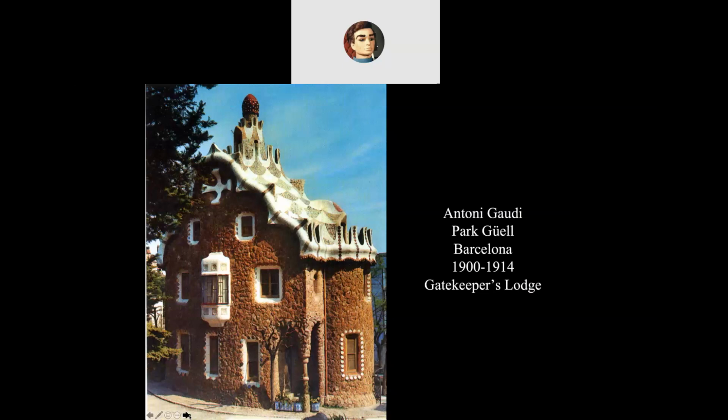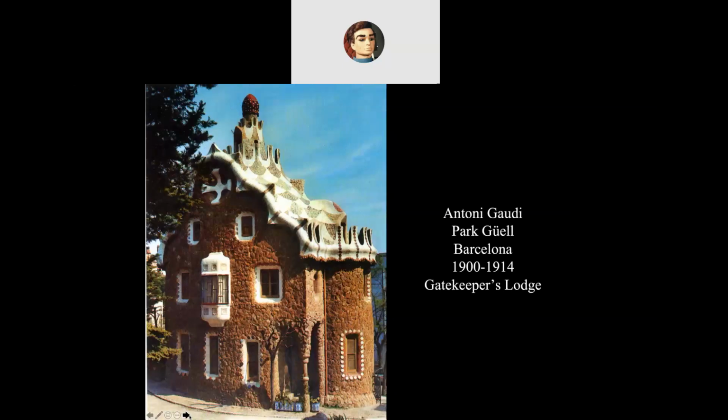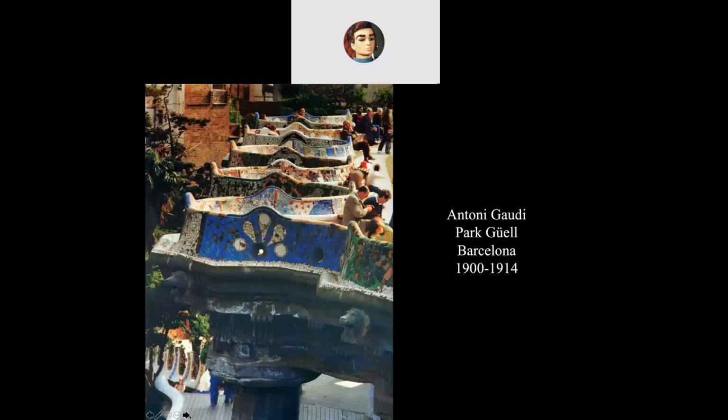Park building, come on. It's a cake. That's so wonderful. It is a gingerbread house. There is a gingerbread house. Man. Glass display case.